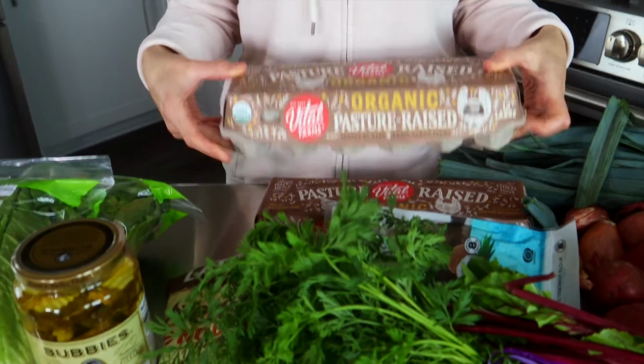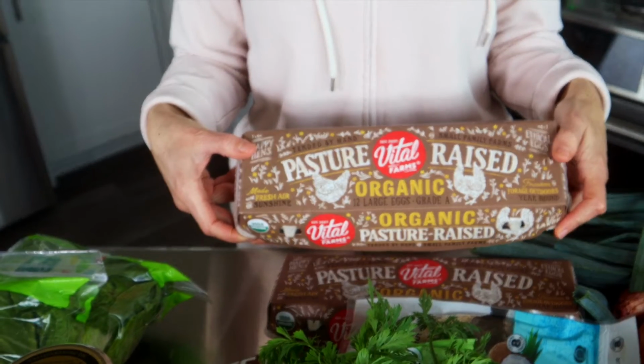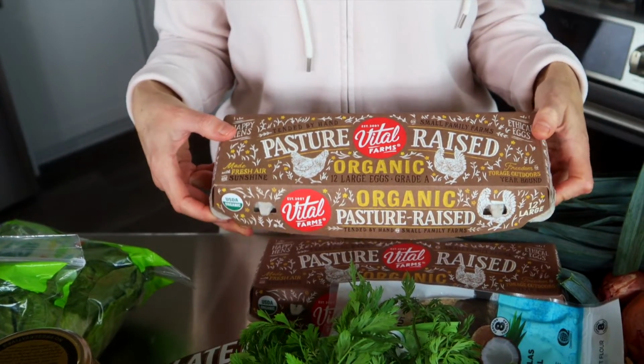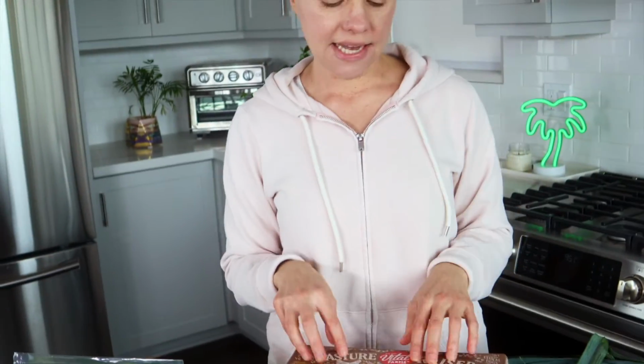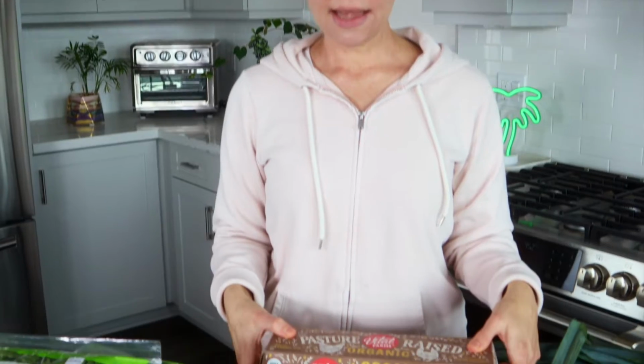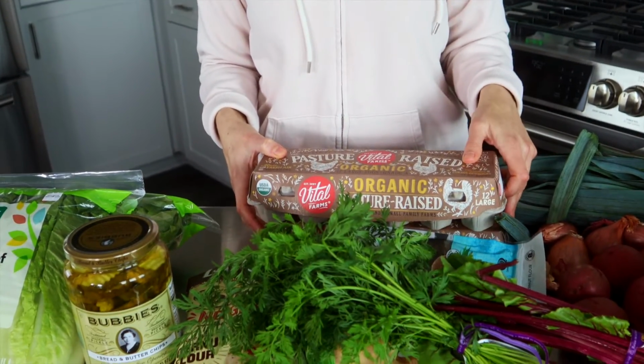But I like these Vital Farms organic pasture-raised eggs, and these can be used as hard-boiled eggs on top of the salad, or Alan really likes when I make him a scramble. I actually don't do that well with eggs, so I limit my egg consumption to baked goods, if I make muffins or cookies or things like that. But Alan does great with eggs, and so he will be mostly eating these.